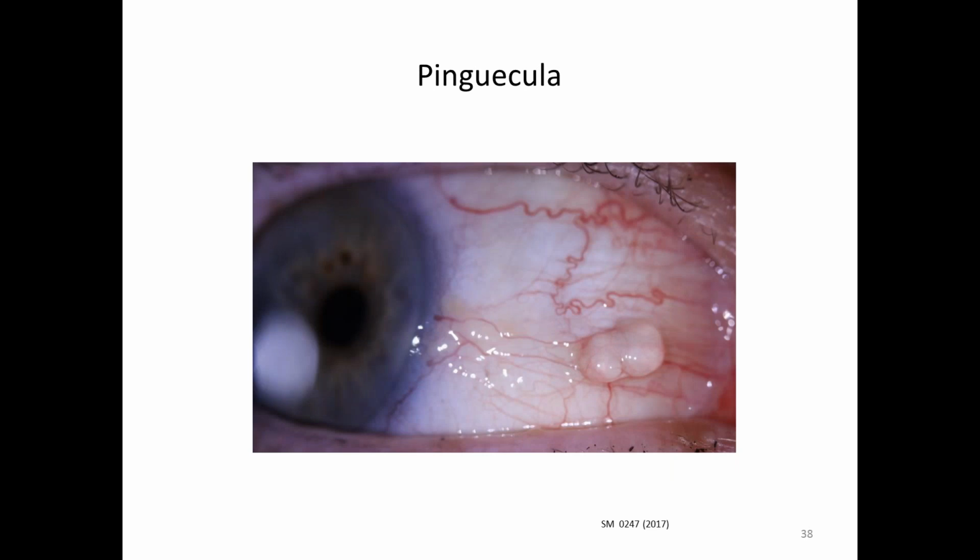Here's another iris sign. It's called a pinguecula. It's this fatty blob here. You know, and you have that now and you say, can't you feel that? No, they can't. It's really bizarre. But it develops so slowly and gradually over time. This is an acquired sign that they don't even notice it's there.